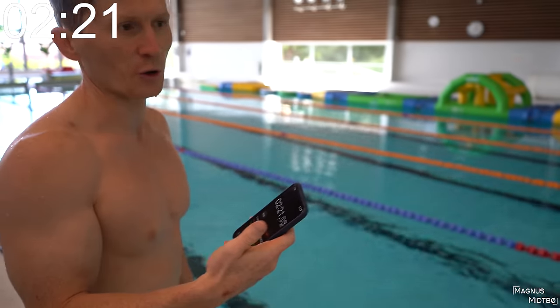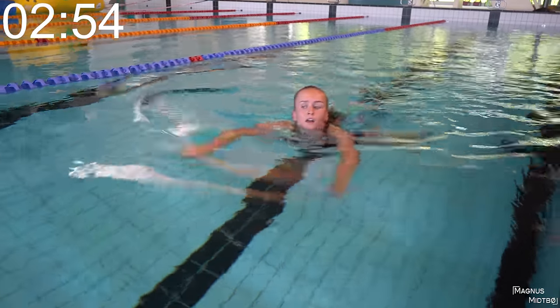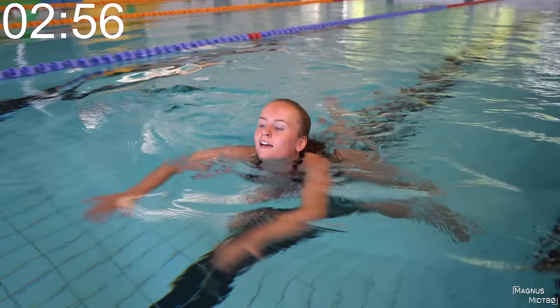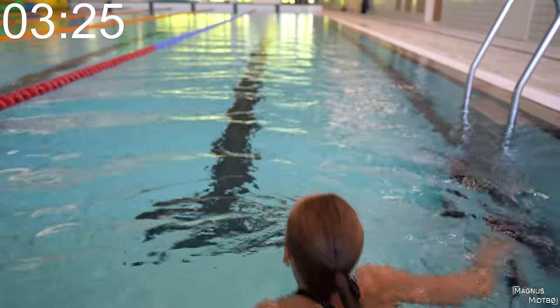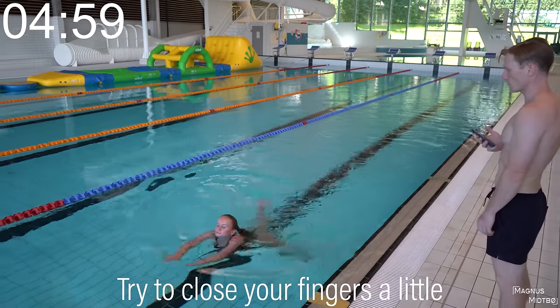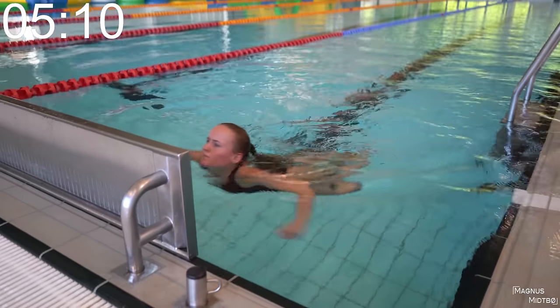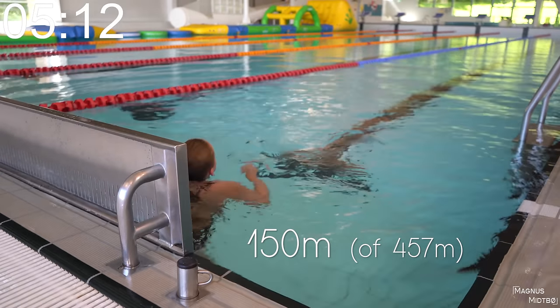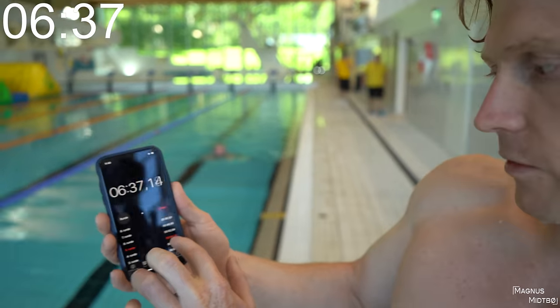The first rounds are just so brutal because you know you're gonna do 18. It hurts in so many weird places. The first round was her fastest and then it dropped, but now she's going faster and faster every round again.